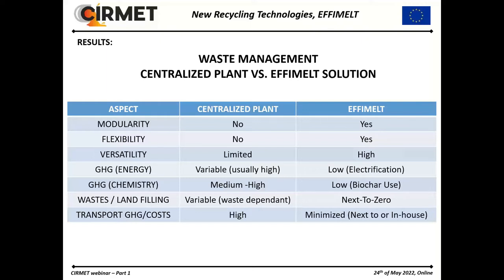Regarding the GHG emissions related to the energy, in the centralized plants they are variable depending on the energy used in these huge kilns and furnaces, and low thanks to the electrification at EFFIMELT using the plasma heating system. And the GHG related to the chemistry, to the reduction of the oxides of the wastes, usually is medium high in the centralized plants, though they are also making huge efforts in the use of biogenic carbons, and it is low in the EFFIMELT thanks to the potential use of biochar.